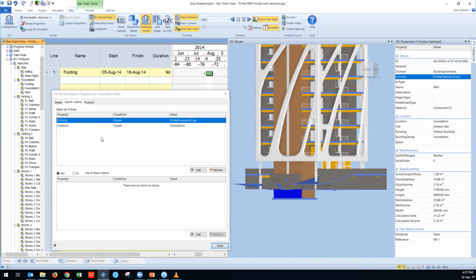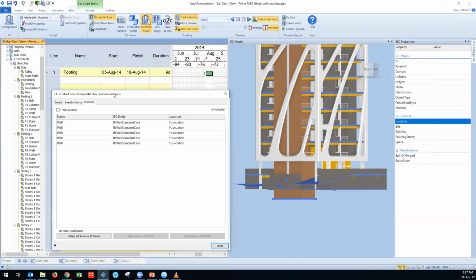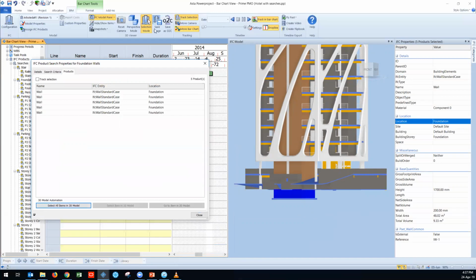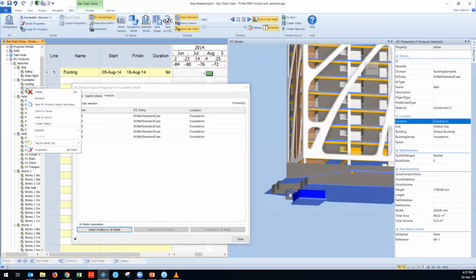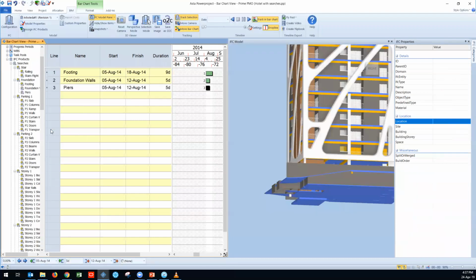And my other criteria is the location. So the location equal to the foundation. So we can easily select among our location properties from where we would like to get it. As I can see, this location is under the foundation. Moreover, in the product, I'm able to see, okay, show me all elements which you found, and the Power Project will show you this element. So what we can do from here is I'm able to directly create my task. If I just close it, you can see that right now my task has been created. I will do the same with the piers. So I will just create my piers.